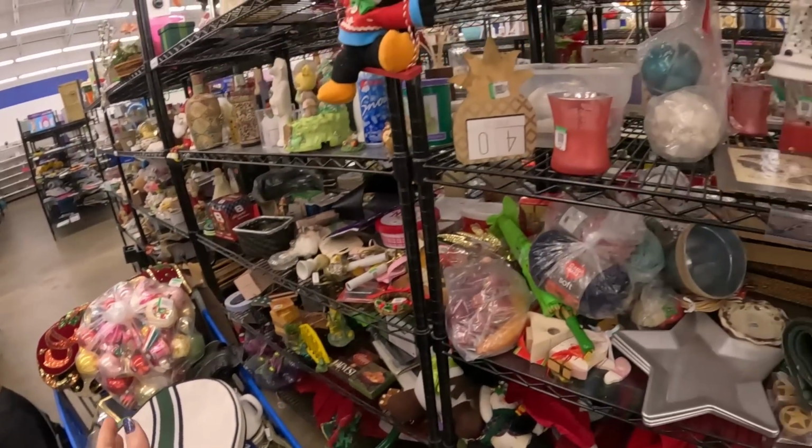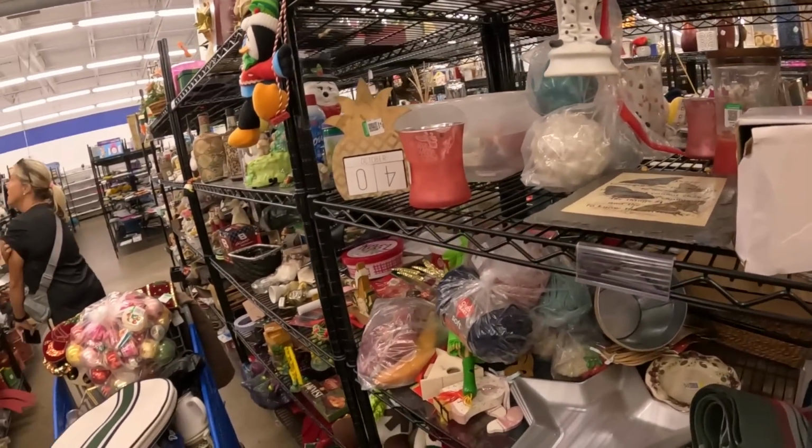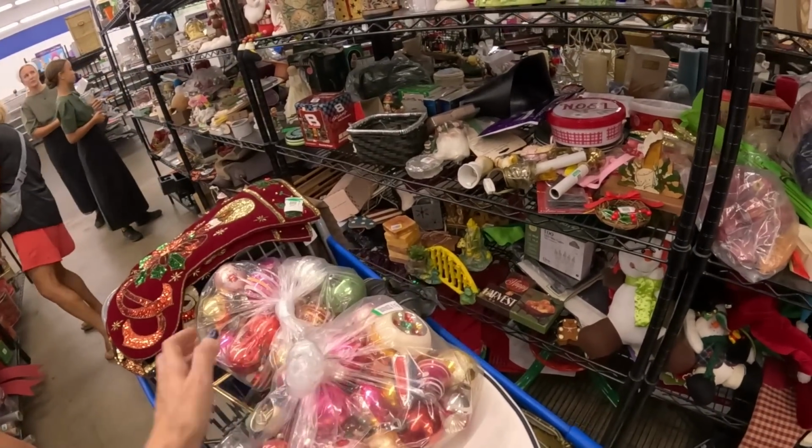All right. Once again, I apologize for the crazy day. The store was really, really crowded and a lot of carts of stuff coming out. As you can tell, I filled a cart and should do quite well with all of this.